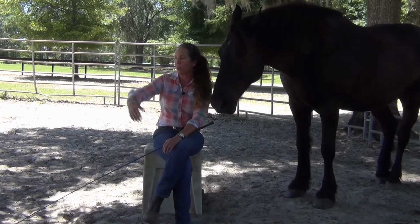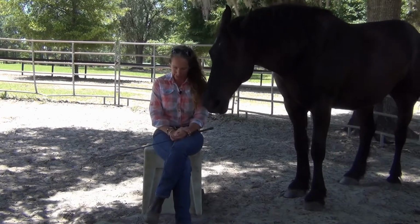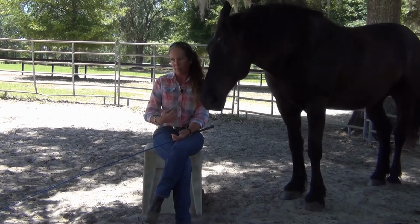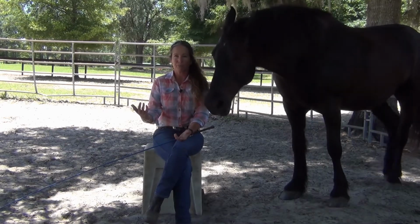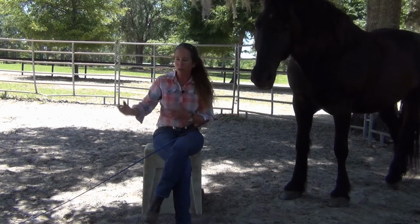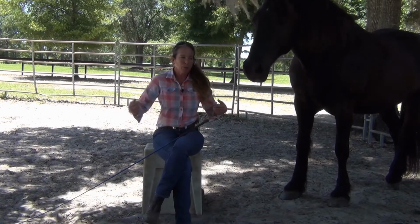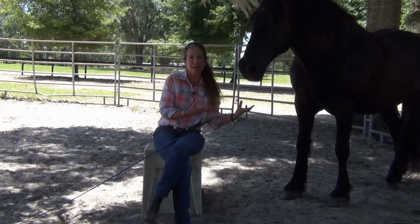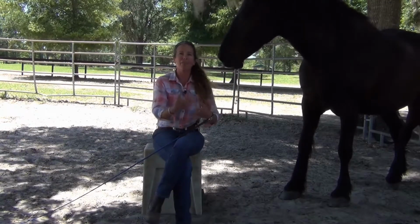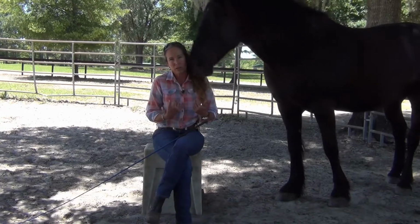lunging, where the horse is going around the person. There's no connection. The person just stands there. Oh, look at me. The horse is going around me. And I'm not even looking at the horse. But the horse is with me. They haven't left me, but they're going around me at a walk, trot, and canter. And they're like robots. You're supposed to be with your horse, in connection, in relationship, in the work. You're supposed to be having a conversation. That's the difference with my work.